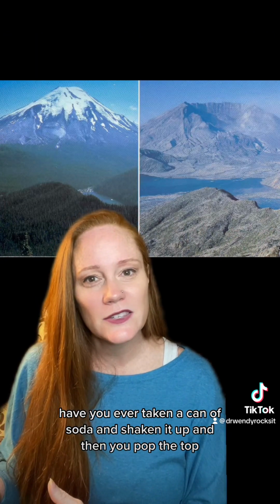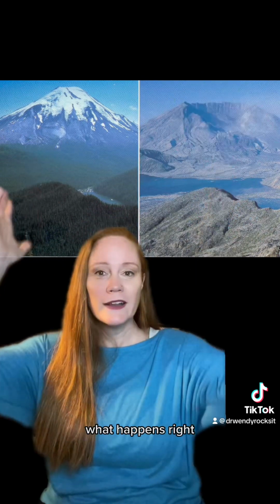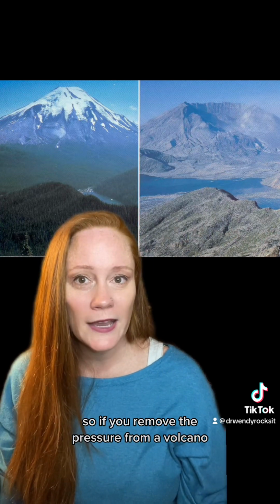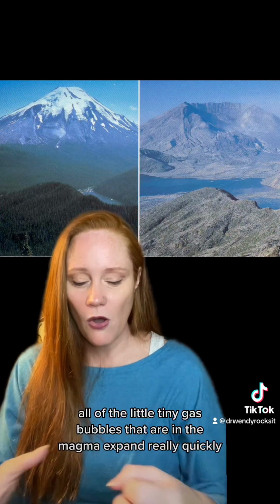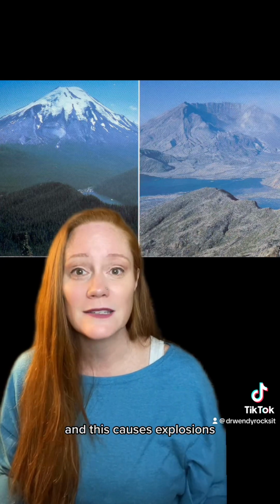Change gears a little bit. Have you ever taken a can of soda and shaken it up and then you pop the top? What happens? Right? Volcanoes are not so different from that. If you remove the pressure from a volcano, that allows the magma to move up towards the surface, and the magma does something called degas. All of the little tiny gas bubbles that are in the magma expand really quickly, and this causes explosions.